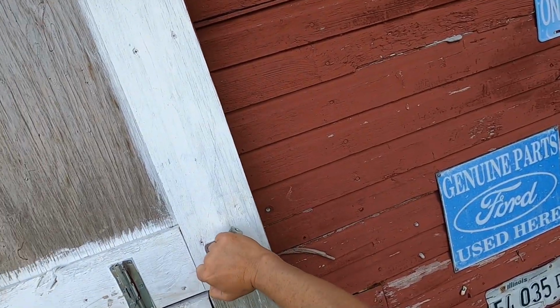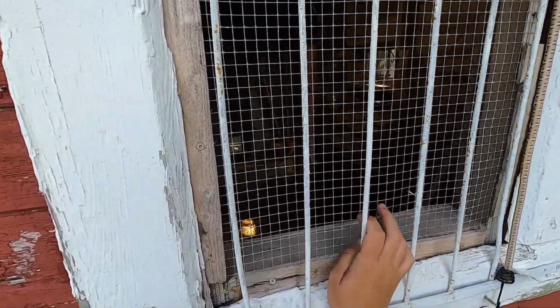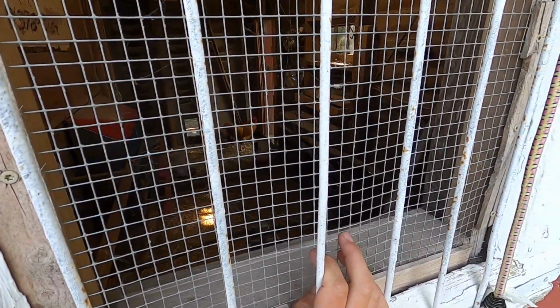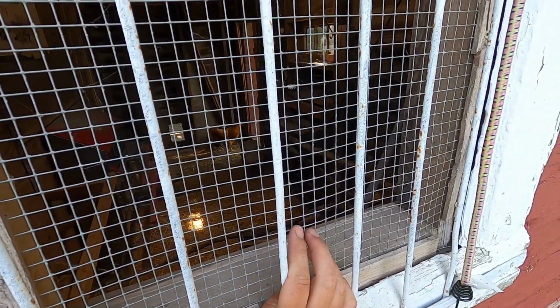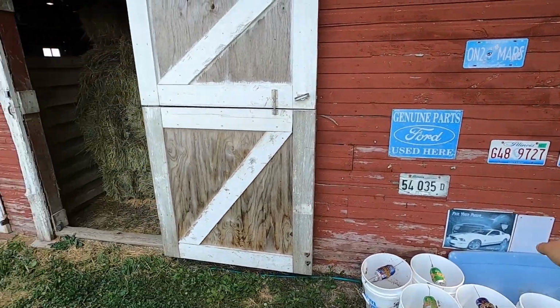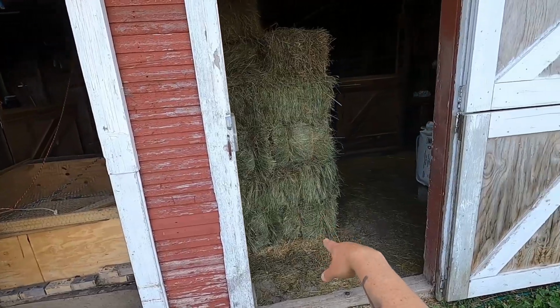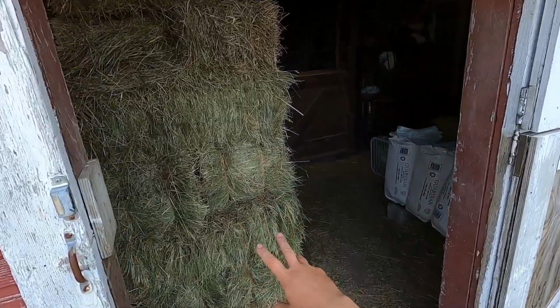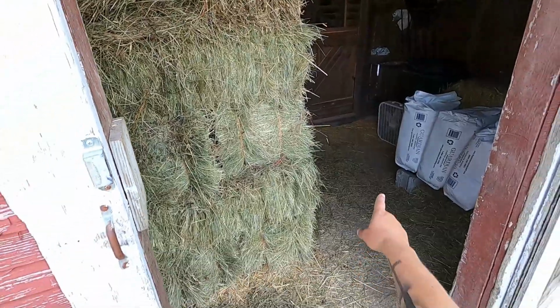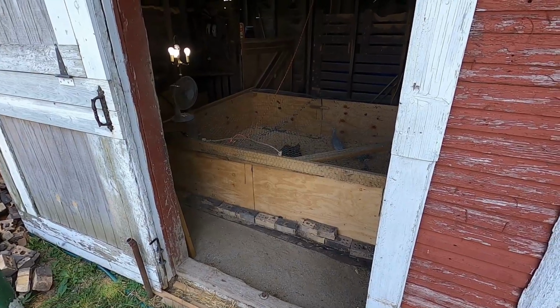And of course the chickens have this window that goes into their coop also. Hey, Mr. Frankie. That's the door we were just standing at earlier. So that's the chicken coop on this end of the barn. And the middle stall is our feed stall. So we've got all of our hay and straw and stuff like that in there, bedding. There's another fan we can put out. And then over here we've got our baby turkey brooder.